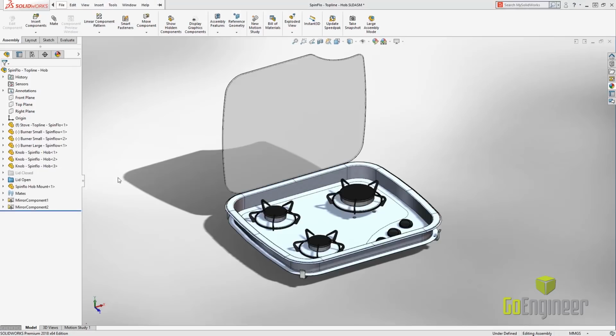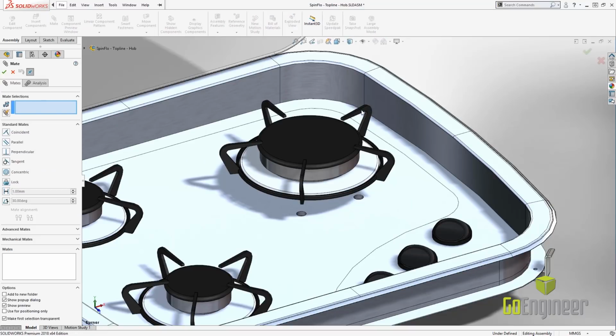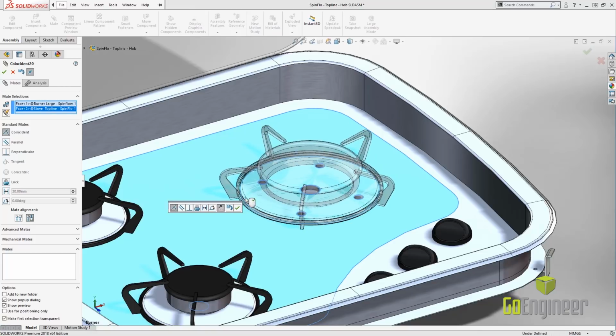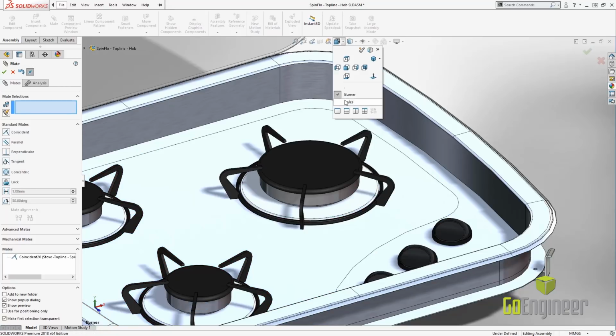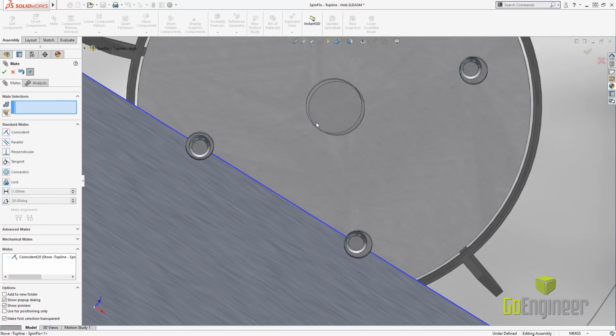And then let's switch over to one of the problems we always had. If you've ever used the right click and said select other, it's a problematic thing, digging down to the surfaces that you can't really select on. Now, if you're in the mate command, you just hit Alt Tab and it automatically selects on the face that you need to.